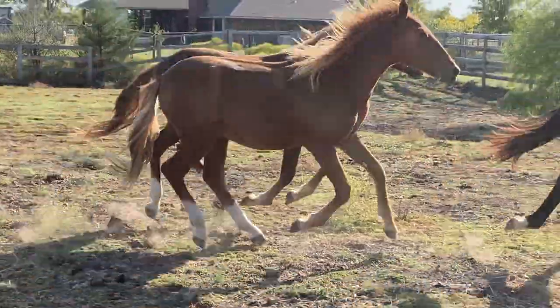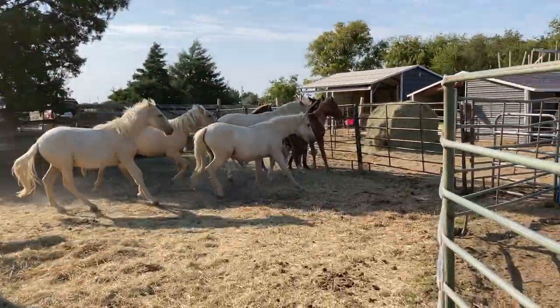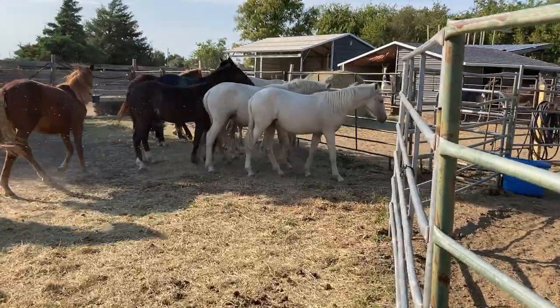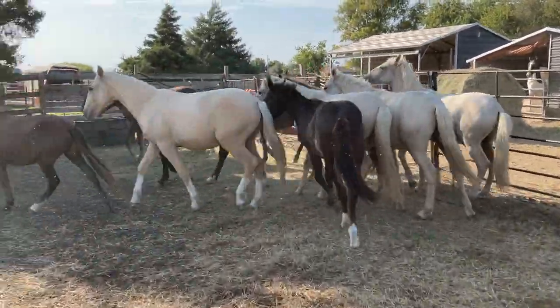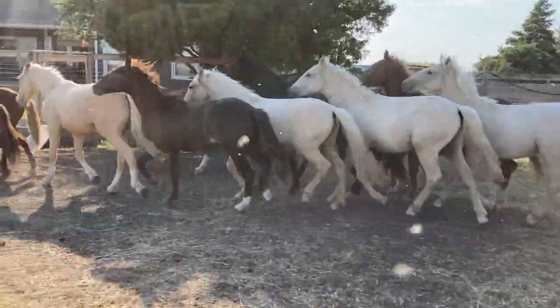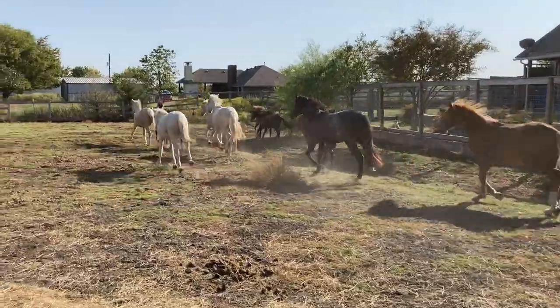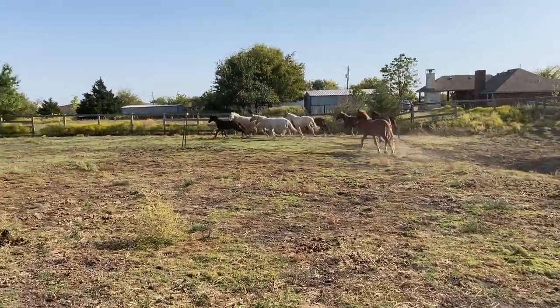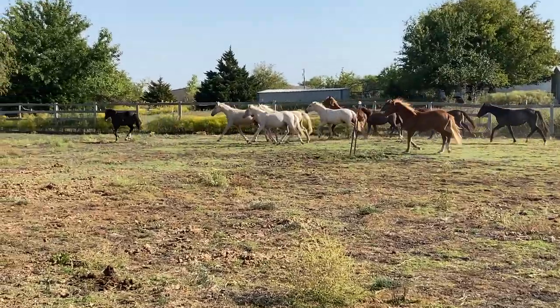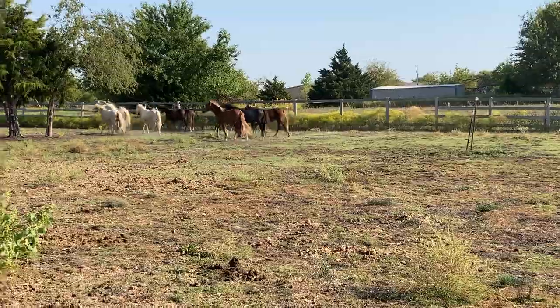They keep going back to the same spot. They love this spot. Of course, that's where they normally get feed and cared for in the paddock area. I hear our little chihuahuas over there barking at the horses running. That's Pallone out in the front that time.